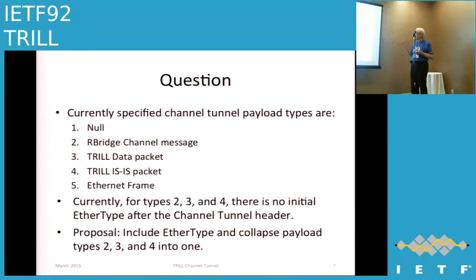But it's been proposed to me by one of the co-authors that we should collapse these to a single payload type, and that payload type would start with an Ether type. That way you could indicate all three just by having the right Ether type at the beginning, and maybe there are other things you would want to tunnel that way, identified by Ether type. Whereas an Ethernet frame starts with the destination MAC address, so there's no Ether type at the beginning of that, but these all could have Ether types.